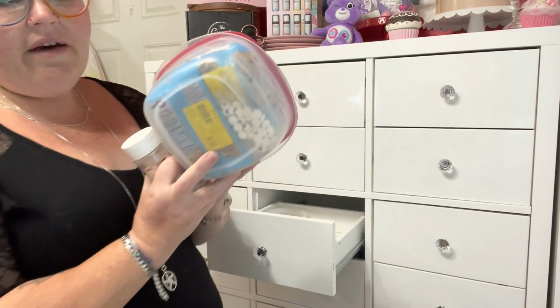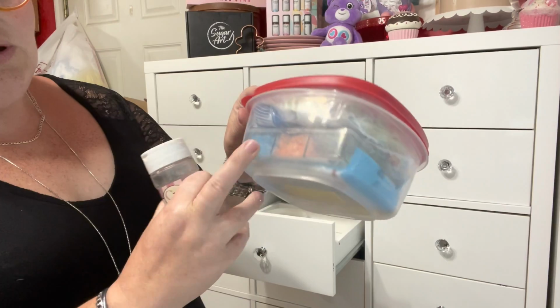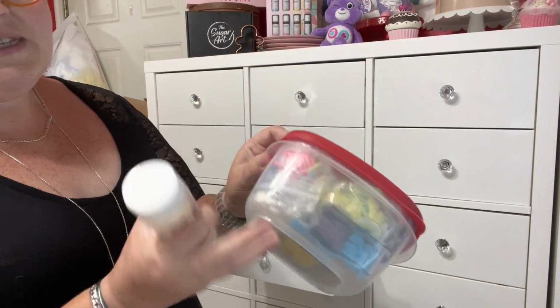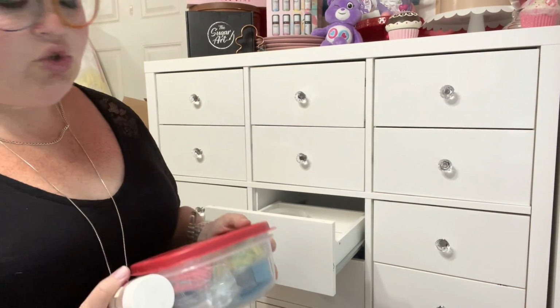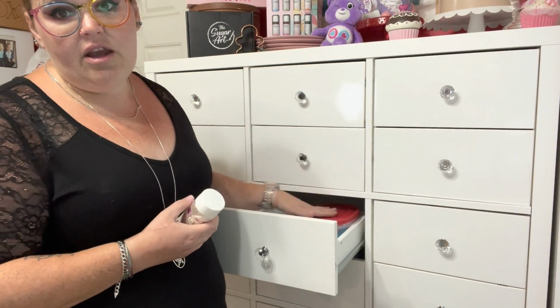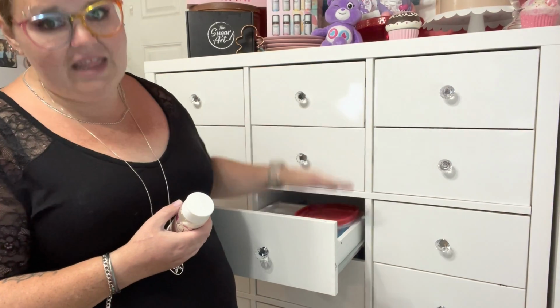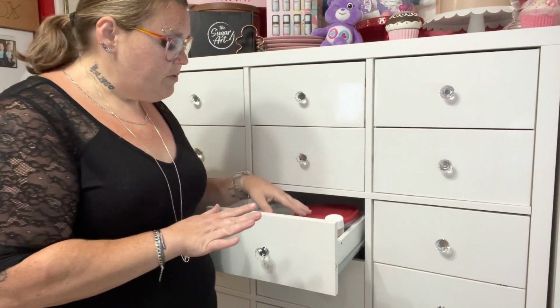In here I have candy eyes. I have some more rock candy. There's a whole bunch of rock candy in here. And this is edible grass, and it is still good. I keep everything sealed super, super tight. So I keep everything, and it's not only sealed in there, but it's wrapped in plastic wrap, and then in a sandwich bag, and then in a container. So I keep everything super, super tight.